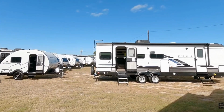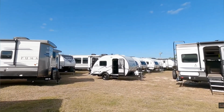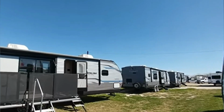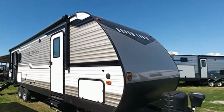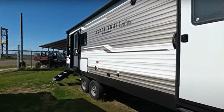Number 1. Dutchman Aspen Trail Travel Trailer. Because there are an astonishing 36 different floor plans available, even the pickiest of consumers are sure to discover something that satisfies their requirements. We are particularly fond of the Aspen Trail 1600RB and the Aspen Trail 1700BH because both of these models provide a significant amount of space and are very functional.